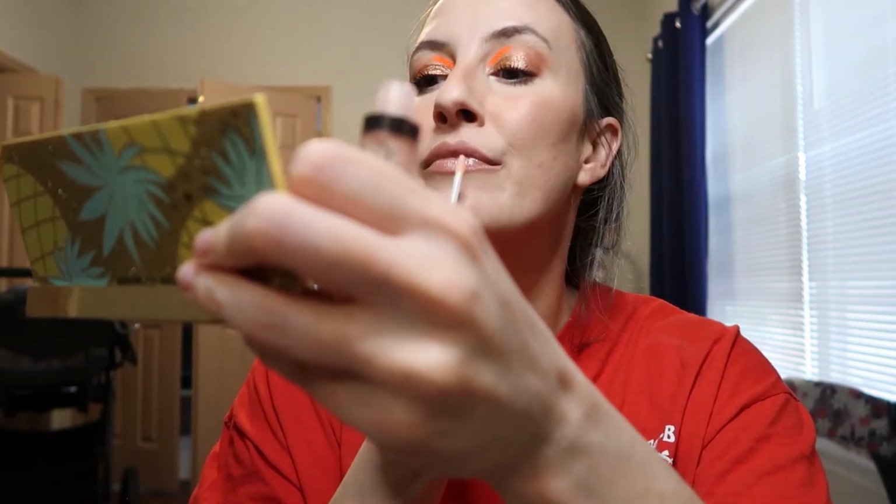this ColourPop Just a Tint lipstick. It's like a nice kind of a warm color. I enjoyed having that. And then I would sometimes top it off or just wear this Buxom lip gloss in Hot Toddy alone. This is my favorite lip gloss of all time.